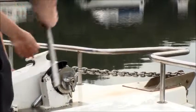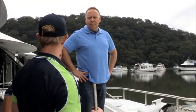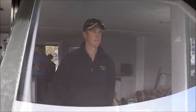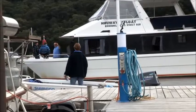Even though Paul and I are experienced on the water, we're both new to this boat, so it's very important to get up to speed. With the induction over, it's time to hit the water. Dave guides us safely through the boat harbour, with Scotty following closely behind.